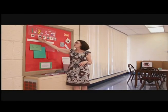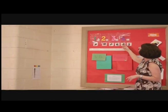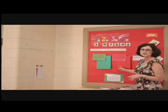Here's another example. Open the folder, write your name, do worksheet, have an adult check, put in folder, put folder in backpack. As you can see, we have a green and a red folder. When the homework is to be done, we put it into the green folder, and then when it's completed, we put it into the red folder so that it will be returned to school.